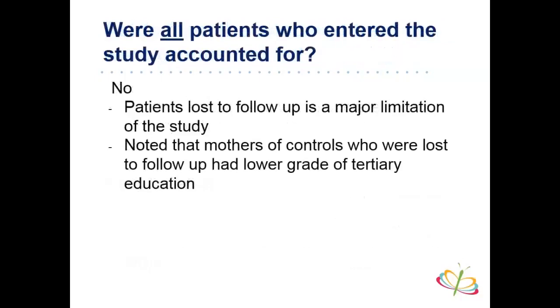And then, of course, we talked about the patients who are lost to follow-up. So whenever you lose a significant number of patients to follow-up, you have to wonder what those scores would have been and how that would have informed the outcomes. The one thing that they did note was that the mothers of controls who were lost had lower grade of tertiary education. I don't know that that would necessarily inform a ton of the outcomes, but in all of these, they didn't really, and we'll get to this later too, they didn't really account for socioeconomic status or things like that. So, you know, the developmental outcomes of children is largely influenced by the environments that they're in.